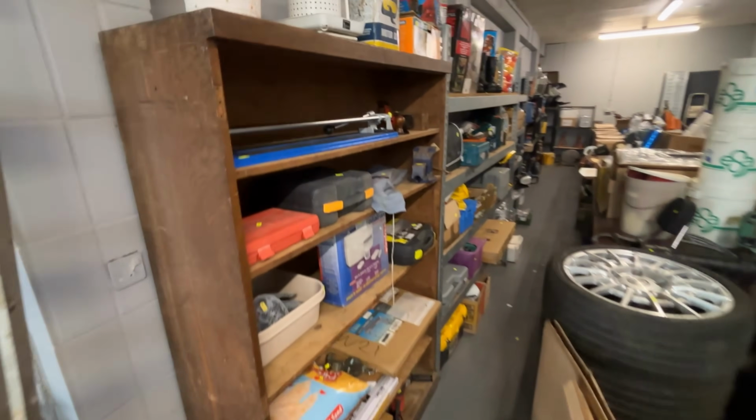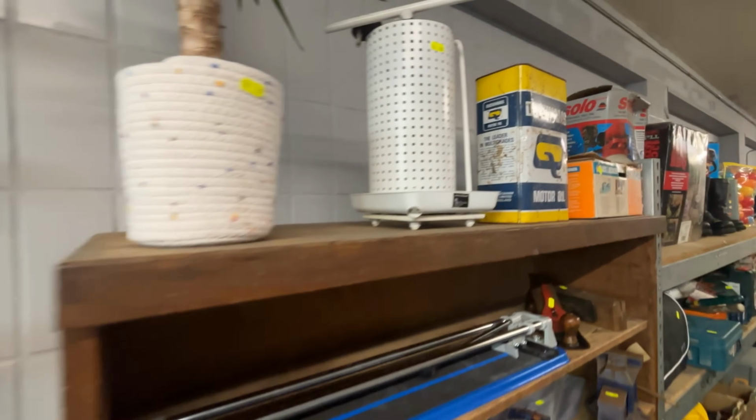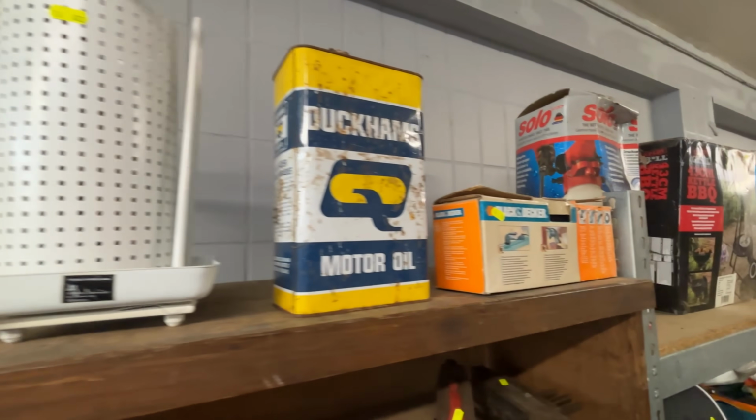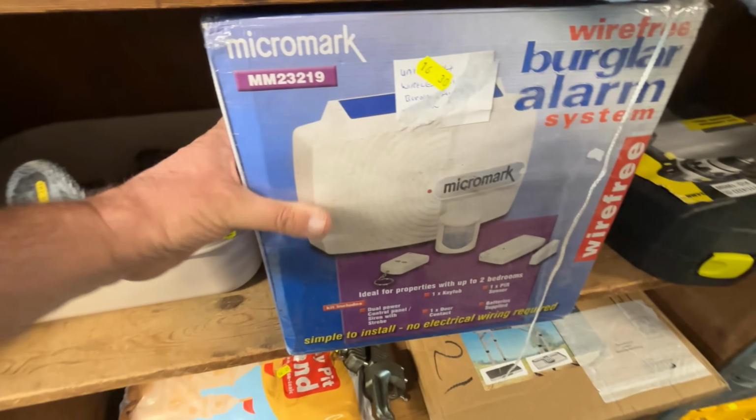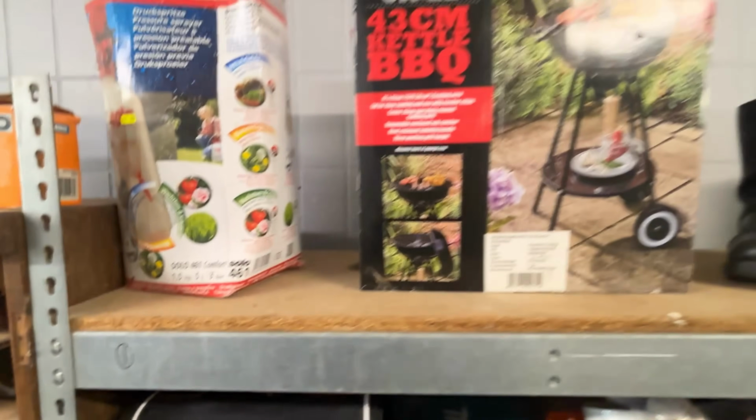And this is the first time I've been in here today, so I'm seeing it as you're seeing it. Duckham's Motor Oil, Black & Decker tools, there's planes, look at that, a brand new alarm system in the box, Micromart one. And then you've got vices and various plaques and things for the garden. Lots more tools and things as you come up here. And then you've got barbecues and boots and stuff like that.